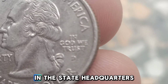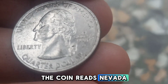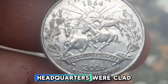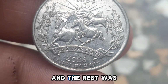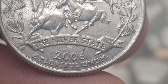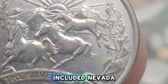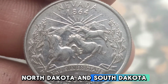This was the 36th coin released in the statehood quarters program. The reverse text of the coin reads, Nevada 1864, the Silver State, 2006, e pluribus unum. All of the statehood quarters were clad, meaning that they were 75 to 80% copper, and the rest was composed of nickel. The core of the coins was solid copper. These coins, however, were produced in silver for special silver proof sets. The coins minted in 2006 included Nevada, Nebraska, Colorado, North Dakota, and South Dakota.